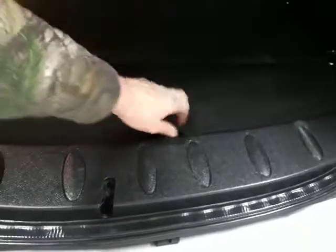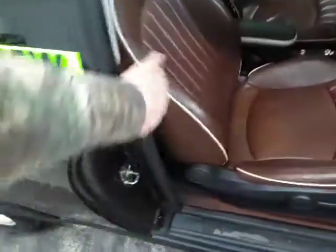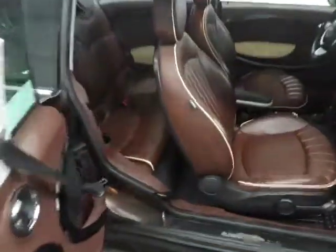On the back doors back here, you got the two different ones that open up. It's got the luggage cover. There's also a luggage net right there. You got storage underneath there. And on this side, you got a little half door that opens up. Gives you easier access into the back seat.